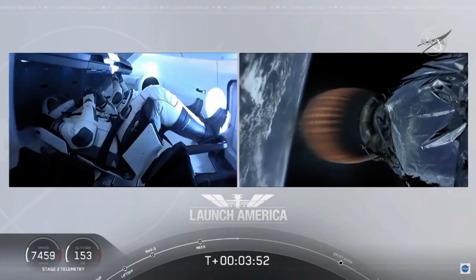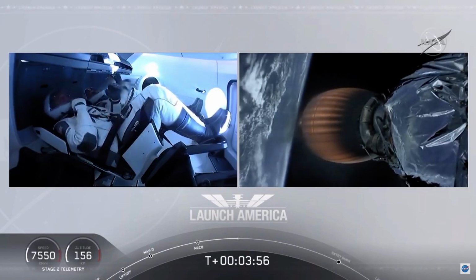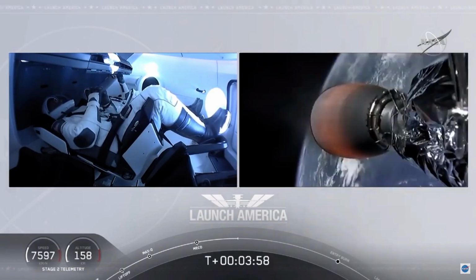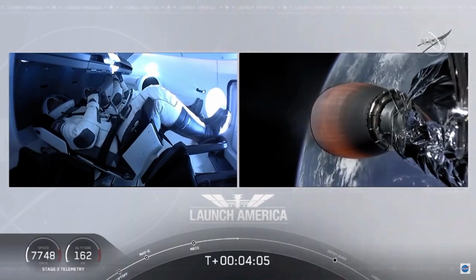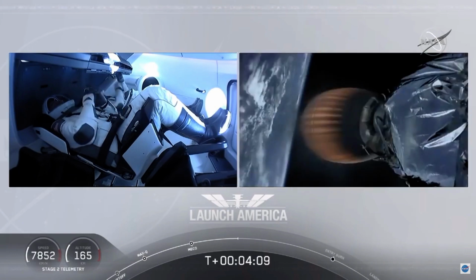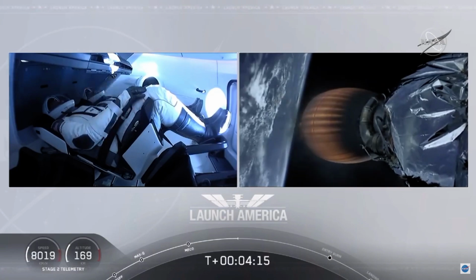Dragon SpaceX nominal trajectory. Acquisition of signal in Bermuda. SpaceX Dragon nominal trajectory. All right. So Dragon pointed in the right direction, continuing to make their flight uphill. Heard acquisition of signal Bermuda. That's one of the other ground stations that they're using to get telemetry and data back from this spacecraft. Stage 2 propulsion is still nominal.